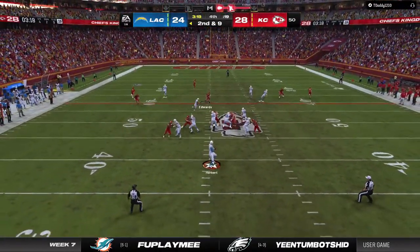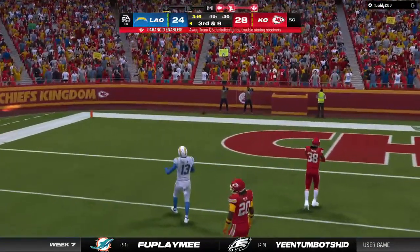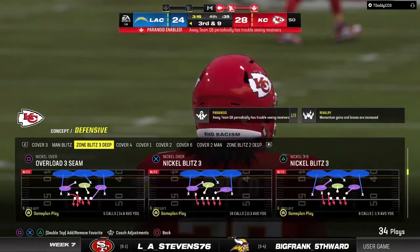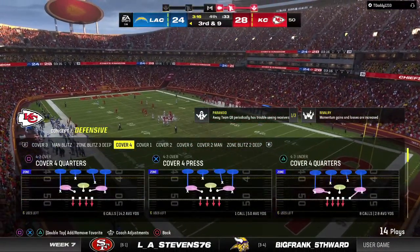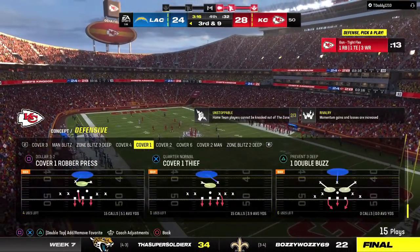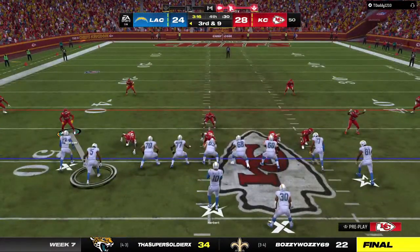From the 50, here's Herbert. Going deep here for Allen. And that will be incomplete. Trying to tie up the long one way out there. It'll be 3rd down. Just because you get the lead before, it doesn't mean you have to call it safe. I like the aggressive play call there to push it downfield. That time, it didn't work out.